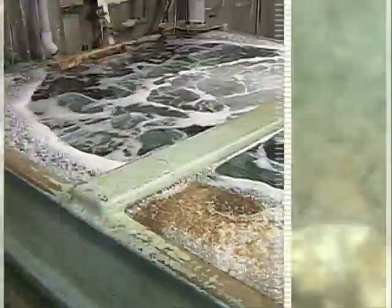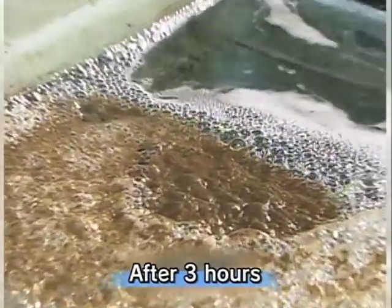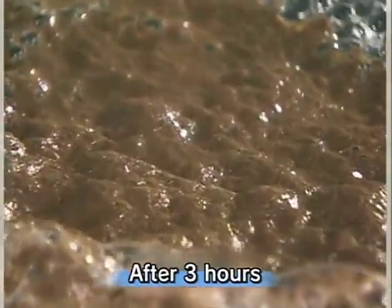Microbubbles are pumped into the tank. To make their cleaning effect even greater, small amounts of ozone are added to the air. 3 hours after the start of microbubble generation, the dirt out of the oysters has risen to the surface of the water.